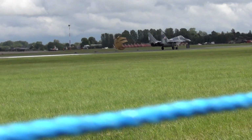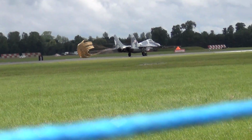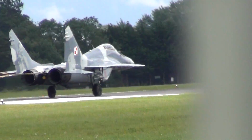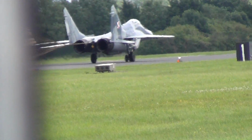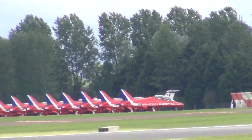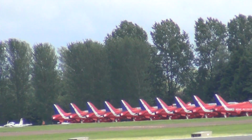Ladies and gentlemen, can I please have your attention as I have a security message for you. The organisers of the Royal International Air Tattoo have taken appropriate security measures to ensure your safety whilst at Fairford today. However, we need your assistance and would ask that you keep your personal belongings with you at all times.